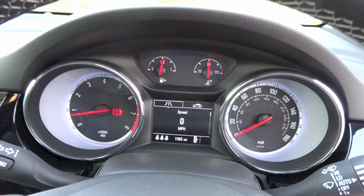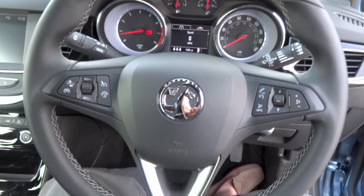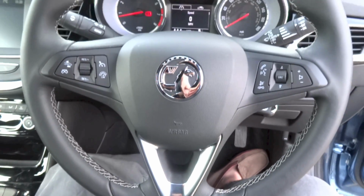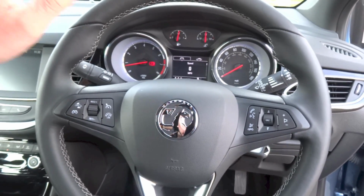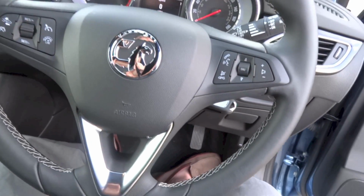The Astra K comes with an electric rack and pinion power steering system. Standard on the SRI trim is a leather-wrapped steering wheel with sport grips at 10 and 2 and contrast stitching going around the inner rim.